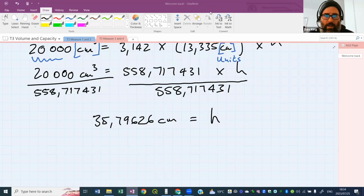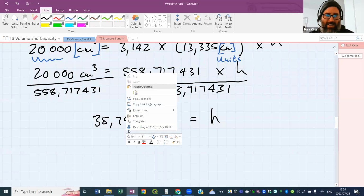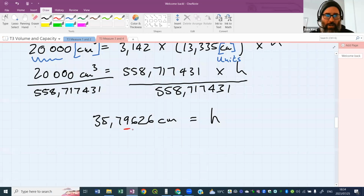I understood the part that you're talking about. My question is, after finding the height, my teacher told me that we should always round off to the nearest two decimals. Are we supposed to do that as well? Your teacher is absolutely right. Kia also gives me grief about this. Make sure you're rounding off.